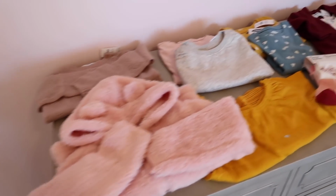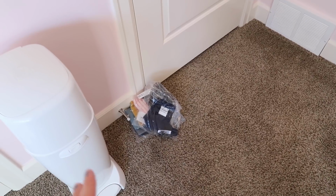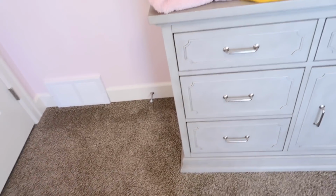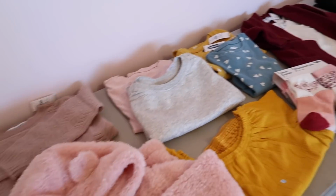Okay, so this is everything that I purchased. And then I got a couple things down there for Grayson, and I also got a couple things here. These are for my niece for Christmas. I'm just leaving them in the bags. I always get stuff early for Christmas when I find it on sale because it just really helps me not spend as much at Christmas time.